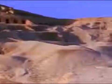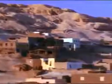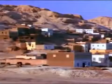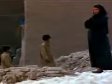Despite the best efforts of Egyptian authorities, illicit excavations continued. The most persistent offenders lived here, in Kurna, the village of the robbers. For generations, unscrupulous dealers came from all over the world to Kurna to purchase pieces of Egypt's past. A booming black market flourished in these narrow streets. In Kurna, trade in ancient treasure became a way of life.